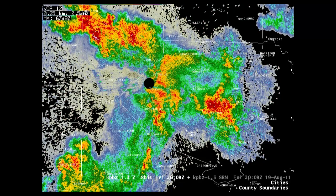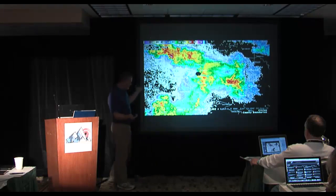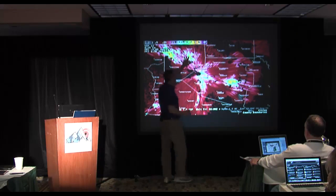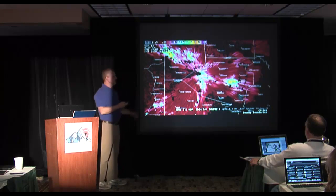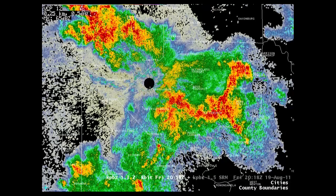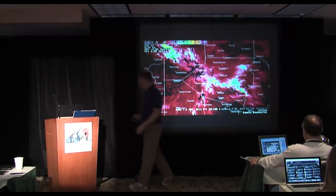And again, this is where KDP is really going to be your friend for heavy rain events. There's lots of areas of reflectivity, 50 to 60 dBZ, but it really pinpoints where the heaviest rain is falling, and so you can focus your efforts on those areas. So this is roughly a half hour after it started. We're still getting very high rain rates in the 3 to 4 inch per hour. Finally starting to decrease in that area.